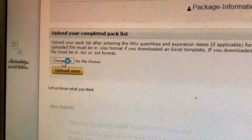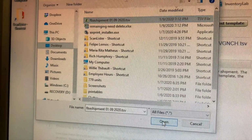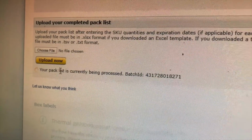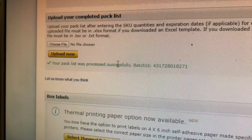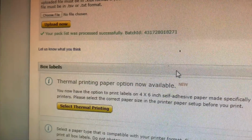Now we're gonna choose file. We're gonna choose this file, which is our TSV that we exported from the box contents, and we're gonna click upload. Now the page is gonna reload, and you can see that the pack list is currently being processed. We're just waiting for that puppy to turn green. Green means go. Come on, there you go. So now the pack list matches and everything is successful.